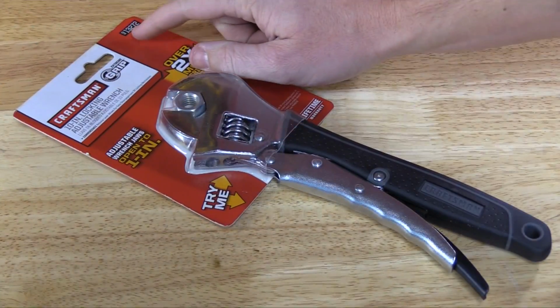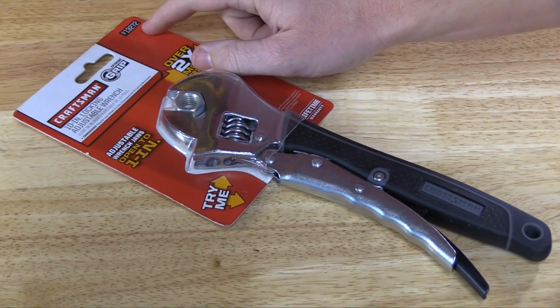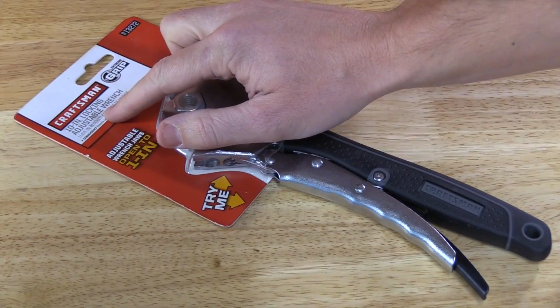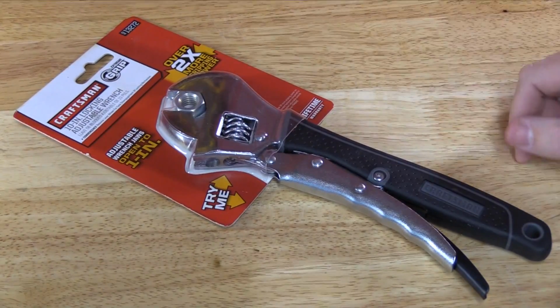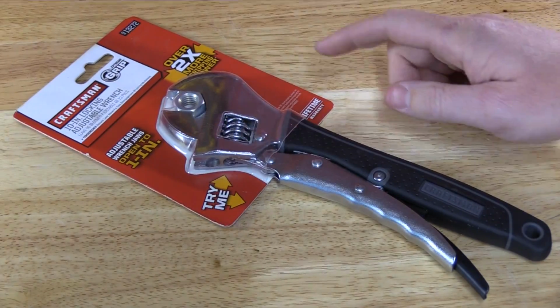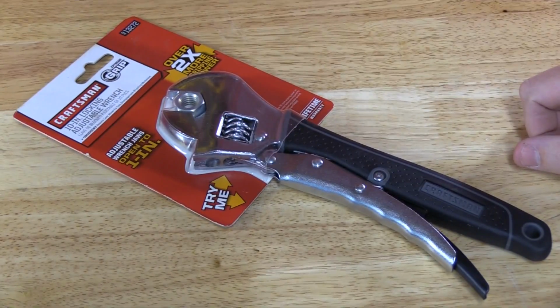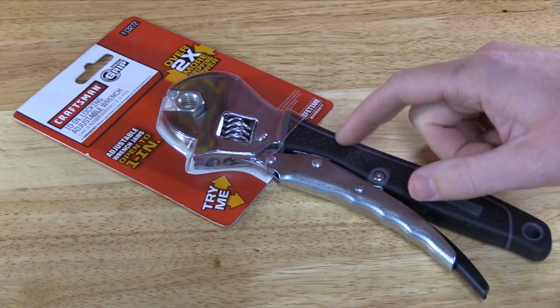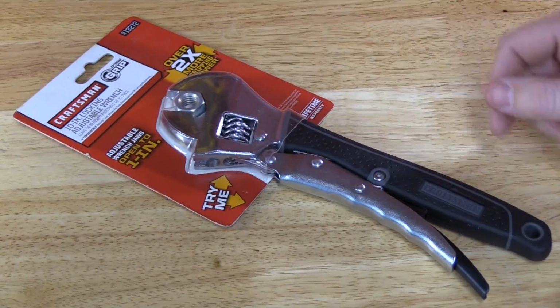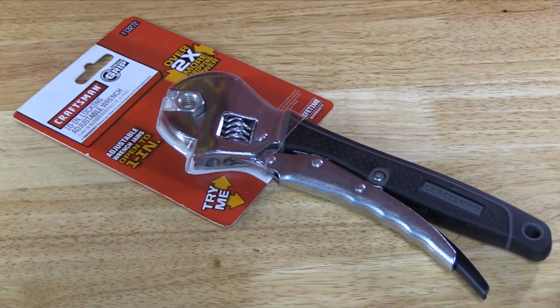Number 4 would be the model number 913272 10-inch locking adjustable wrench, which is part of their Extreme Grip series. This was in the front on one of their big displays and I paid $19.99 for it. They had multiple sizes available, a smaller version as well as this larger version. However, the operation will be exactly the same between them.